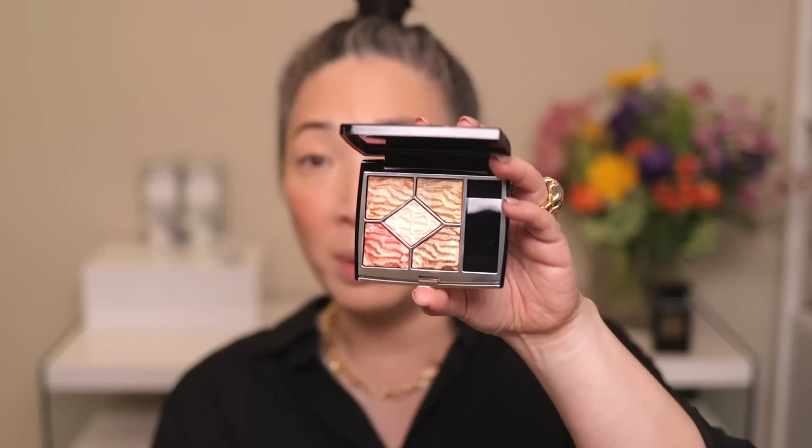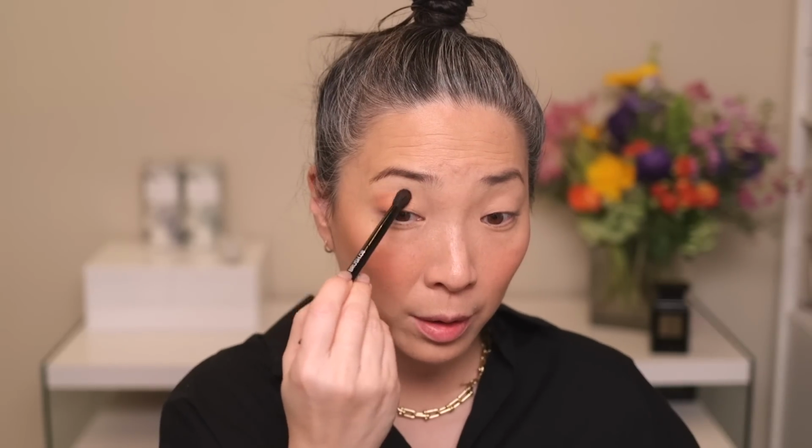Let me switch on over to the Dune palette. I want to try this red shade. I'm going to put that on the outer corner here, and I'm just wiping off my number 8 brush. I'm going to go in with the same brush, and so I'm going to go into this reddish shade. Oh, pretty. I definitely see a difference between those two shades. They work really well together.